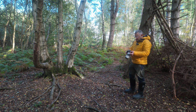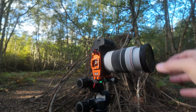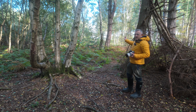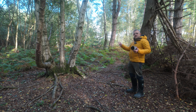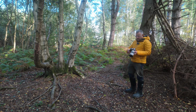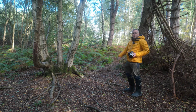So I used the 70-200, I'm at about 100 millimeters, and I used the circular polarizer just to try and saturate some of the colours and remove any reflections off of these ferns in the foreground. And the K&F black mist filter, hoping just to reduce the contrast slightly and diffuse the sunlight in the background on the silver birch. It was ISO 100, f5.6 for 1/13 of a second, and I'll pop that up on the screen for you now.